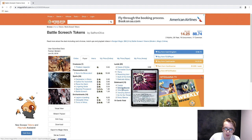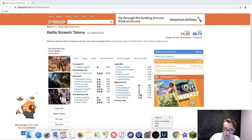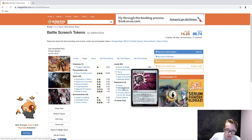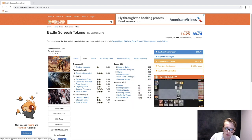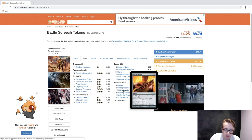4 Nihil Spellbomb. 1 colorless. Sacrifice Nihil Spellbomb. Exile all cards from target player's graveyard. And when it is put into the graveyard from the battlefield, you may pay black. If you do, draw a card. Pretty powerful card, actually. 2 Pithing Needle. 1 colorless artifact. As it enters the battlefield, name a card, and activated abilities of sources with the chosen name can't be activated unless they are mana abilities.